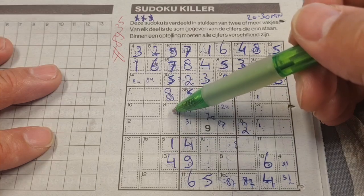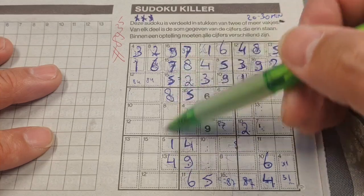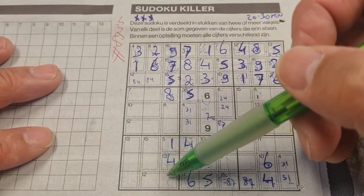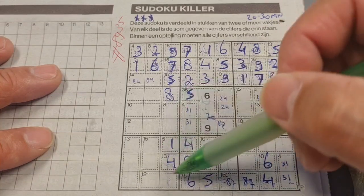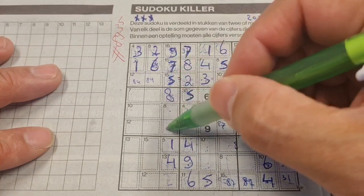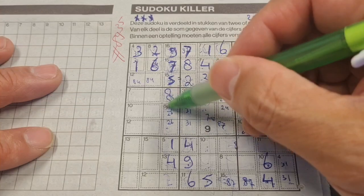Need a 2. Well, one of the missing numbers in this column is number 2. I cannot place the 2 in a box of 12, otherwise the combination will be 2 plus 10. 10 is not allowed, so can I place it there? So the 2 should be in a box of 8, combination 2 and a 6. 2 plus 6 is equal to 8.